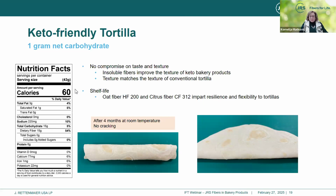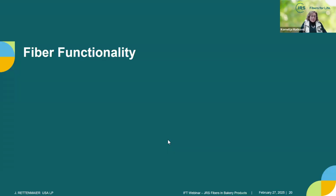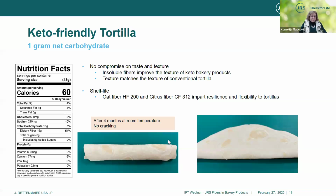60 calories in a 43 gram serving, only 1 gram of net carbs, and 15 grams of fiber. So you don't really feel guilty eating this tortilla, but at the same time, you don't suffer through eating it because it has a pretty nice texture and also flavor. These fibers have very neutral flavor. So that's on fiber fortification.